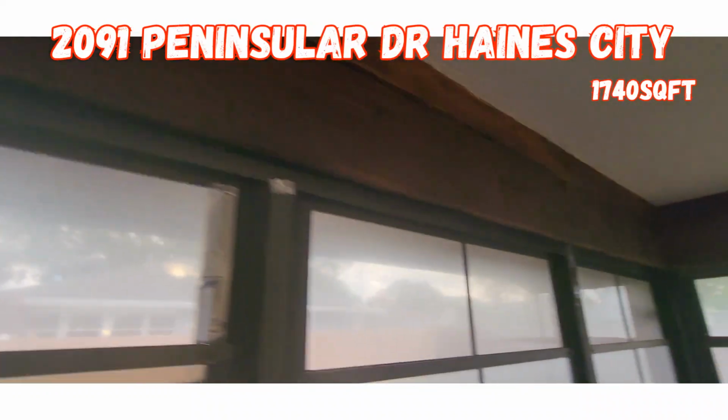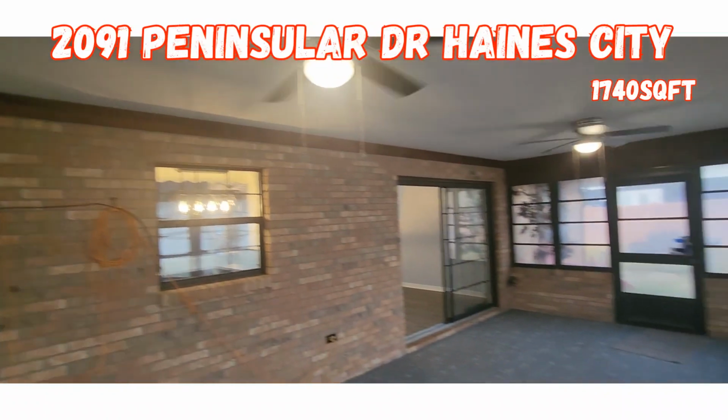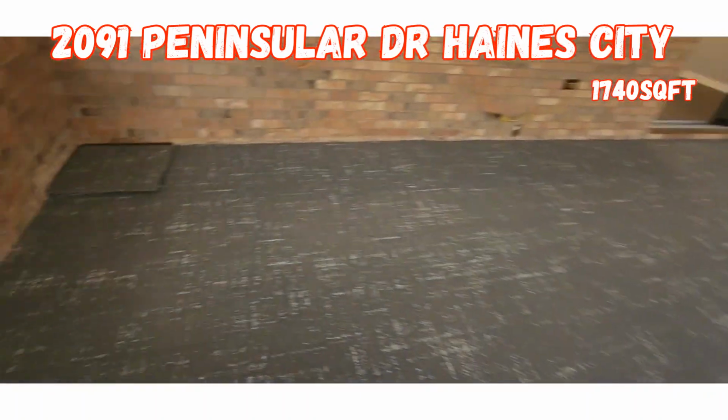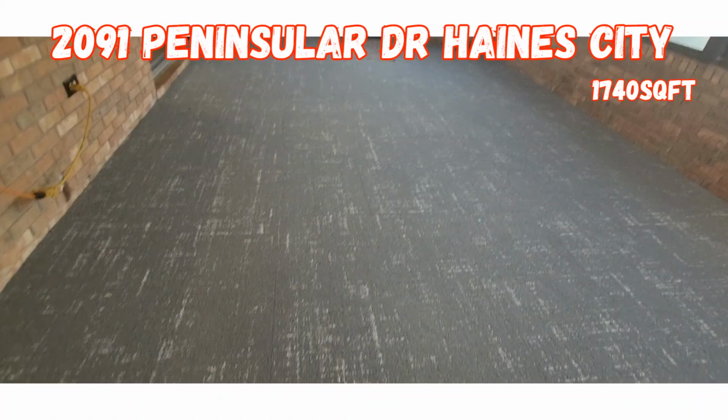Looks like it's cedar lined, so that's good to keep the bugs away. We got bugs in Florida, big ones, so we want to keep them away. And it's nice and carpeted in here also. It looks like you got some extra carpet squares here, and it looks pretty good.